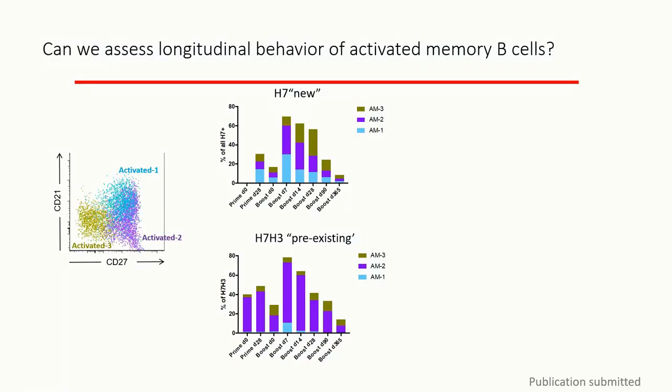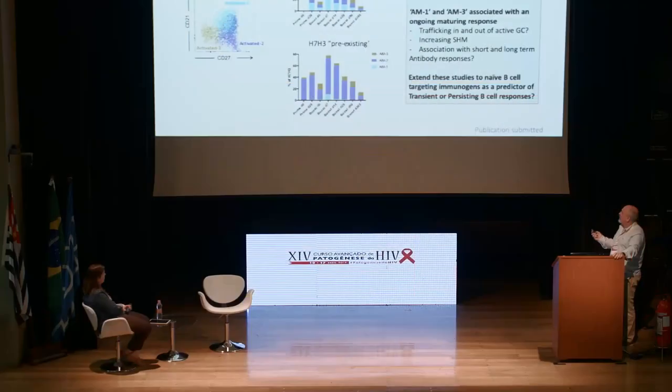If we look again over the course of vaccination, keep your eye on this AM2 population. These are all the new cells, and these are the pre-existing cells. AM2 seems to be the static population that we have. The AM3 population seems to be quite high when we're generating new responses, and AM1 seems to be fairly consistent through the new responses, but very low in the pre-existing responses. So we're doing a lot more work, a lot more transcriptomics in these.